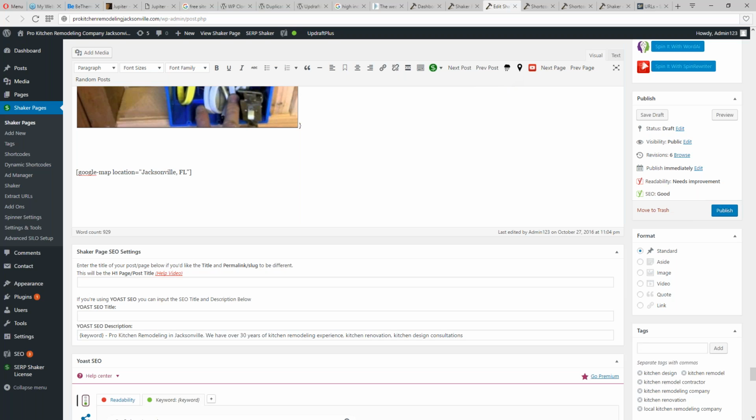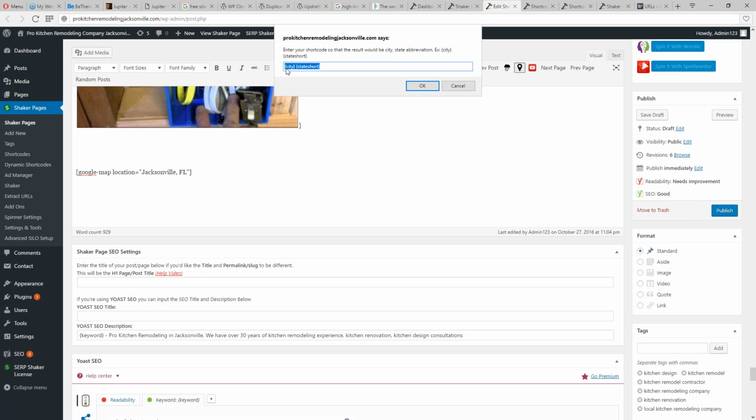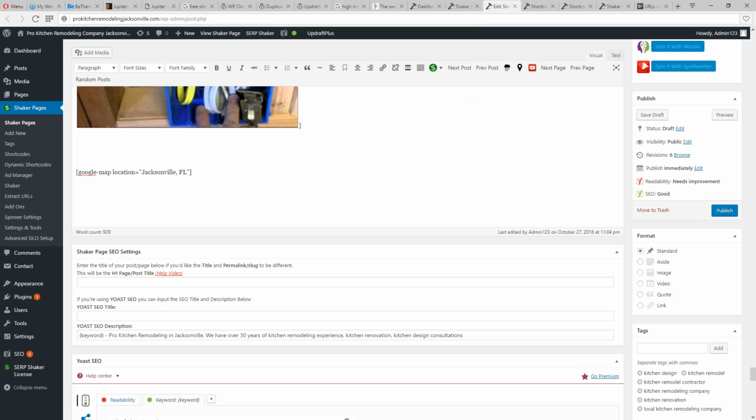And let's see, where is it? It's this one in here. So insert Google Map. You just click it and say what city. You could use a short code here so it alternates, and target every city that you want. It doesn't make a difference, though. I've tried it. I just put the main city of all the neighborhoods in there, and that's totally fine.